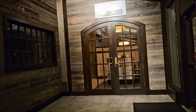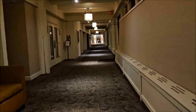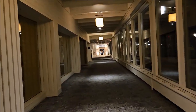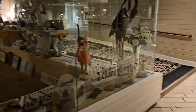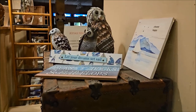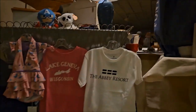240 West is their fancy restaurant. There's also a bar over here. There's like seven guest buildings, we're at number six. Down this long hallway is the waterfront. That is the more casual dining restaurant that we ate tonight. And there's the gift shop. Definitely be checking this out tomorrow. Definitely hope to find myself a magnet at least.